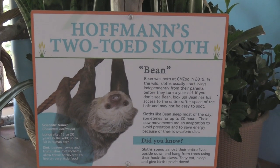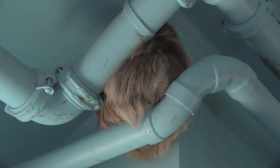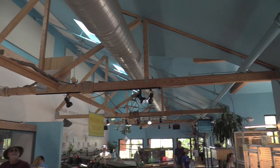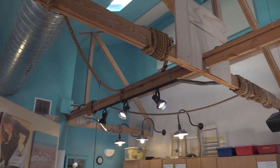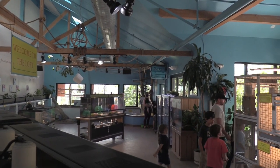Hoffman's two-toed sloth named Bean. All right, I was looking all over for the Hoffman's two-toed sloth, and I found him. The sloth has full range to roam around, all above, and usually there's a bunch of parrots in here, but all the birds are temporarily off exhibit due to the avian flu.